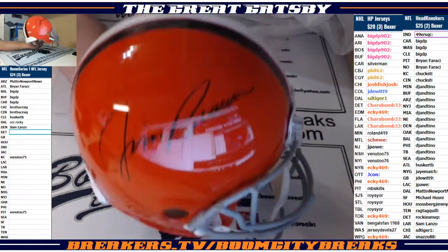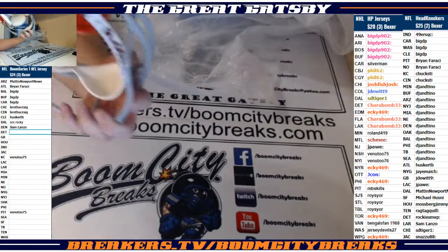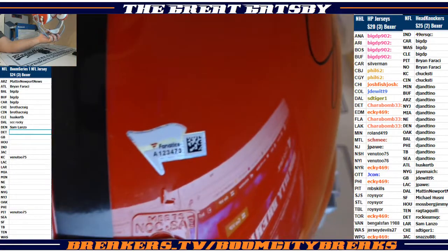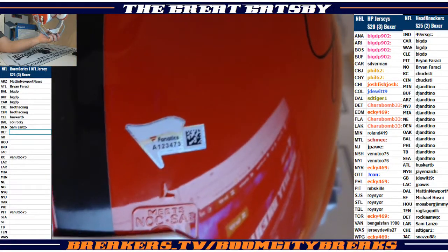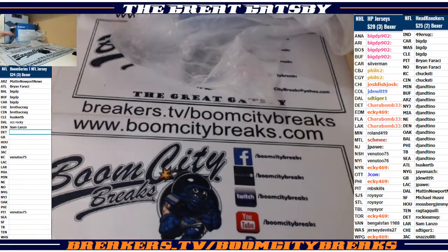Damn, I cannot get DJ and Tino a fucking helmet. He is running bad, man. Sorry, DJ. There is the Fanatics COA on that baby. Jim Brown authentic.